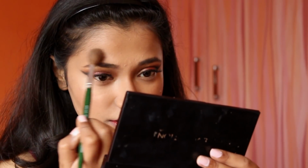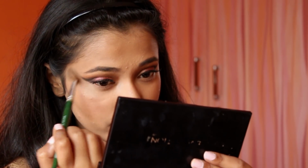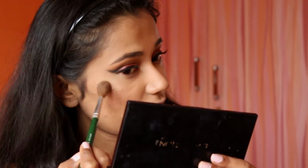And honestly, I'm not a fan of blinding highlights on a day-to-day basis, but for these kind of looks, you do need blinding highlight, guys. You do need blinding highlight.